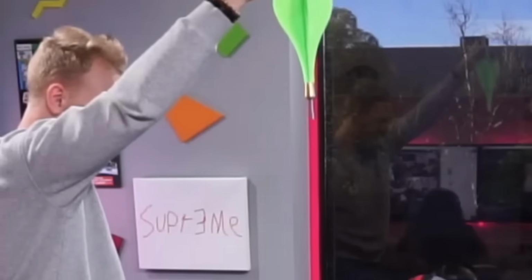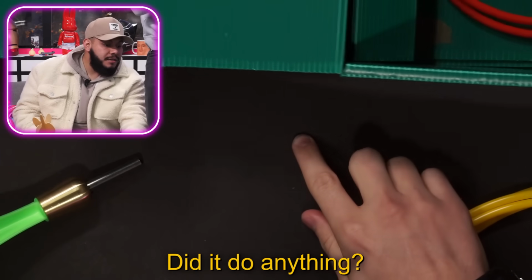I'm gonna drop it from right here. Oh, jeez. Did it do anything? Yeah, of course it did something. Dang. Put a big hole in it. That's just gravity. You're right. All right, let's do this.